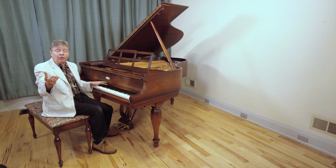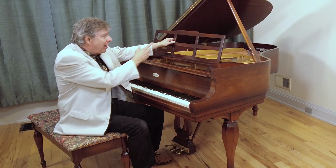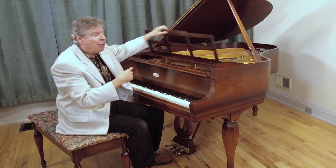I'm interested in your opinion of this piano and the look of this furniture. And you know, it's a very cool thing when you have a music rack like this. You can hear the sound better without having to fold it down.